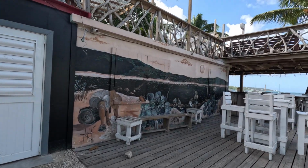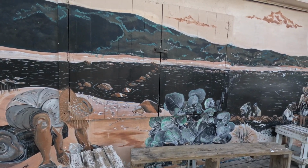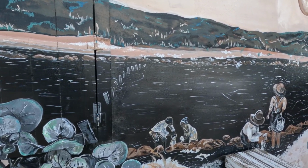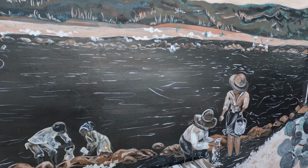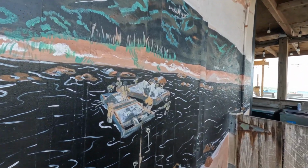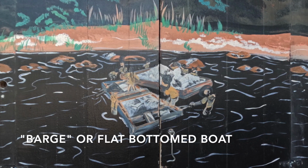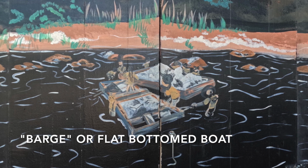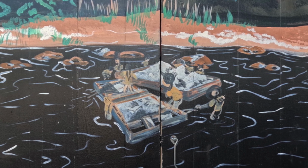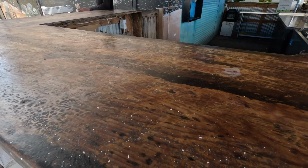What they've done is they've commemorated the salt industry by creating a mural, which has a depiction of what it used to look like. People used to come here early in the morning with their baskets and bags to pick salt. Later on, one of the technologies they added was a salt flat, and this is it here. A salt flat is basically like a mini barge that you can put the salt in, keep it in there, and then transport it through the pond to the shoreline. And it floats? It floats, yeah. Those would have been around 16 feet by 8 feet wide, so very large vessels.